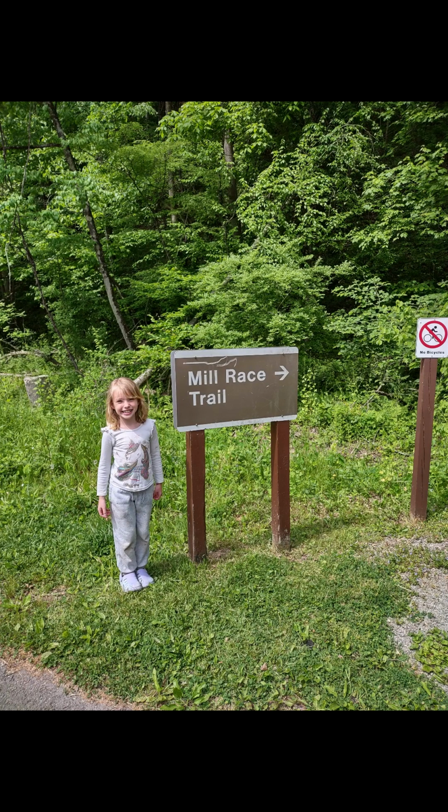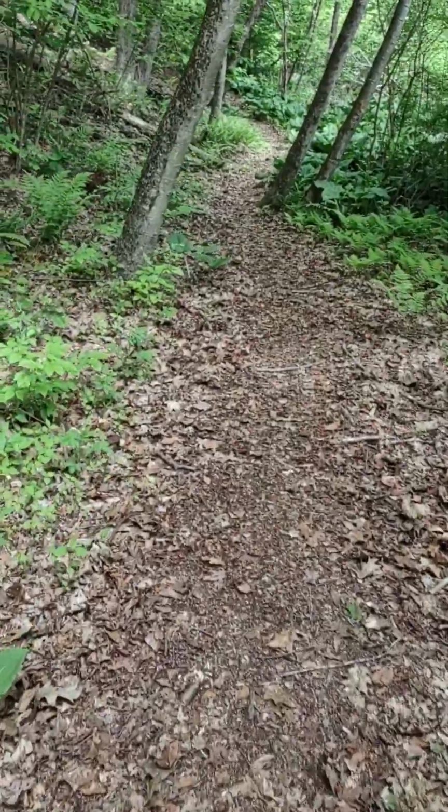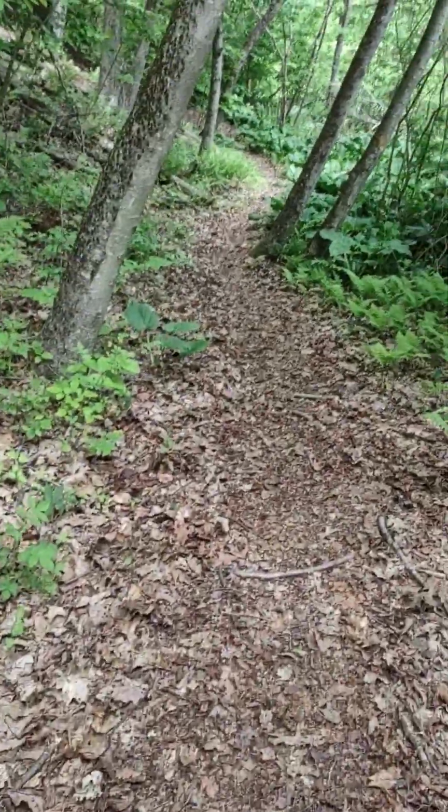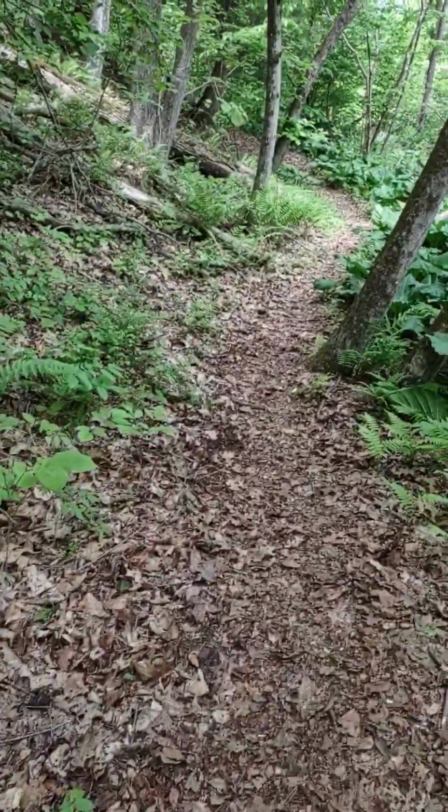Back at camp, we decided to check out some of the hiking trails. We went on the Mill Race Trail, which was pretty neat, and it does have little plaques along the way that tell you about different things on your hike.